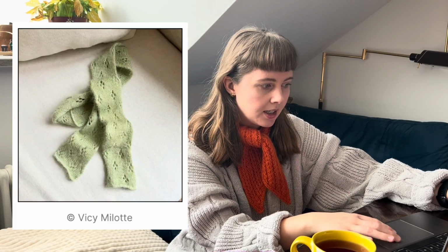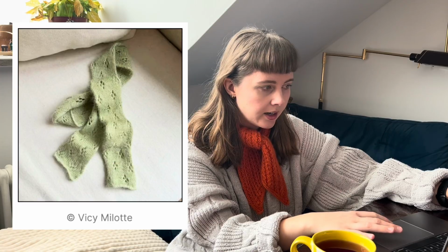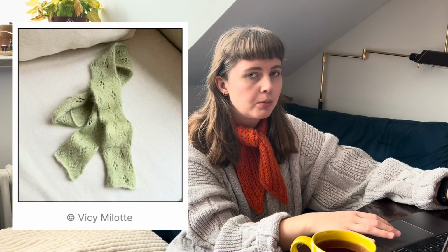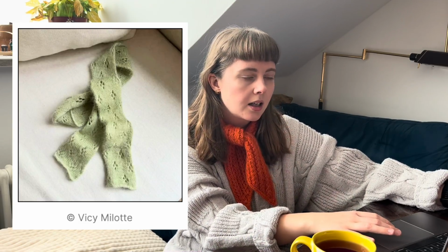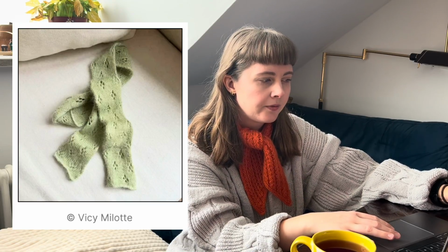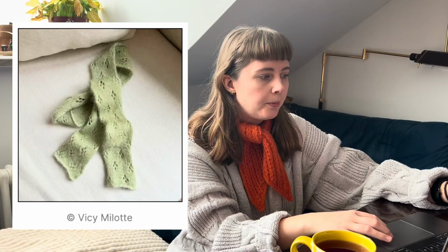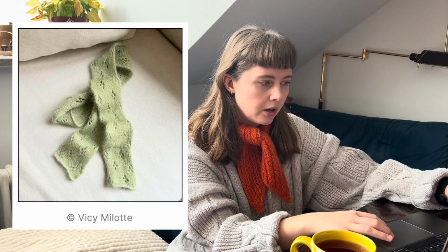To be honest, one thing that would be really nice for spring is the Milotte scarf. And I saw this green version, and somehow it spoke to me. I will probably not be making this because it doesn't fit my style. I feel like this design is very feminine and very dainty for someone who likes a lot of detail. But I think this would look so good on somebody else.